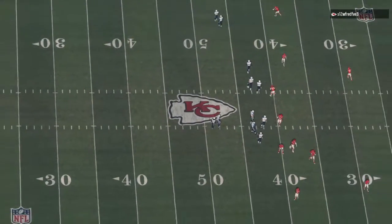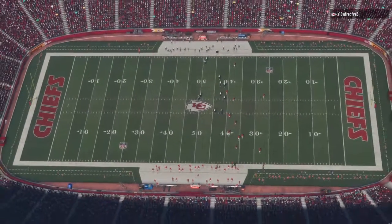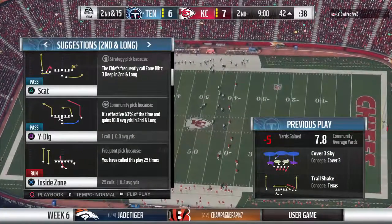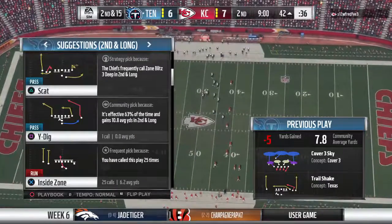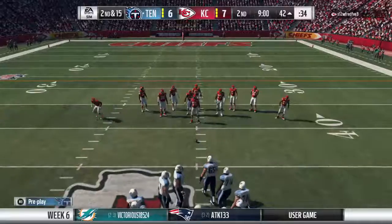With the former Volunteer Charles Davis, I'm Brandon Gaudin. It's the Titans with the football here to begin quarter number 2. But they face a 2nd and long to start things out. And here comes play number 6 on this drive.